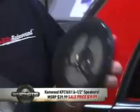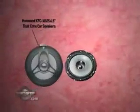The factory speakers, they try to achieve a couple things when they build the car. They want them to be inexpensive, and they need them to be lightweight. So what you end up with is speakers exactly what you don't want. Plastic, cardboard, lightweight magnets. These are stamped steel. They've got good plastic poly, rubber butyl surround.